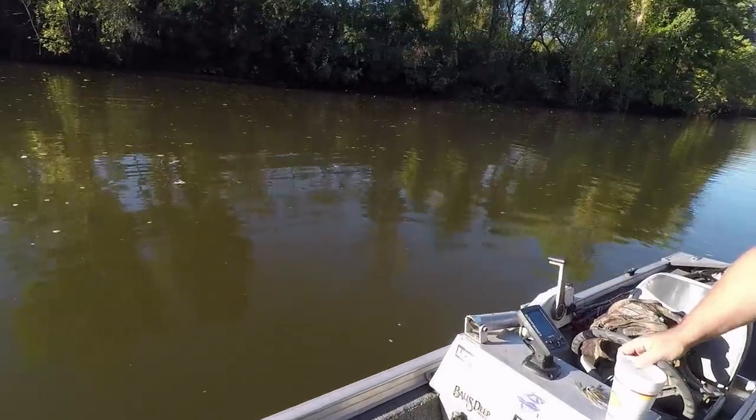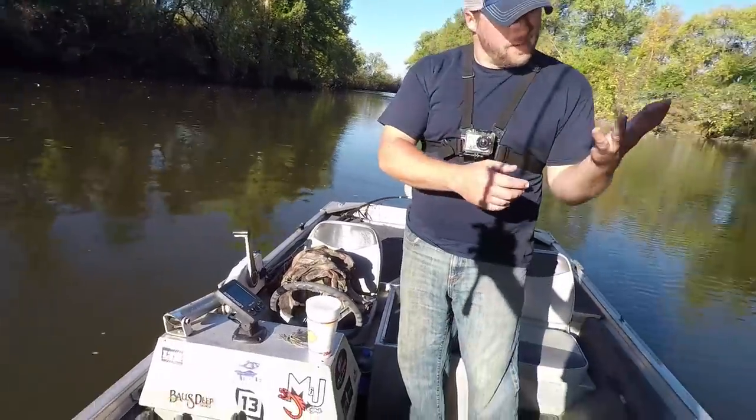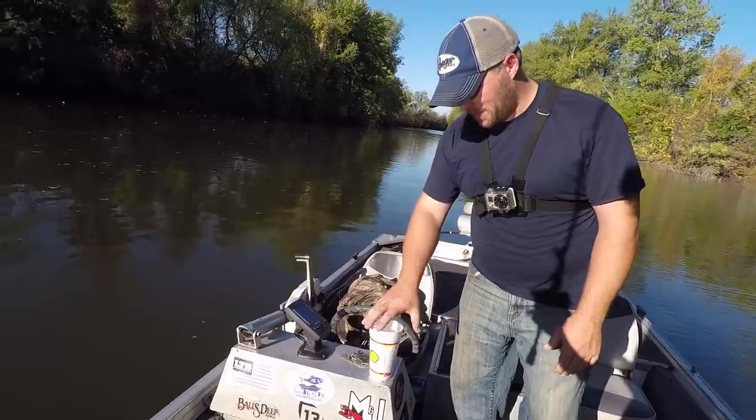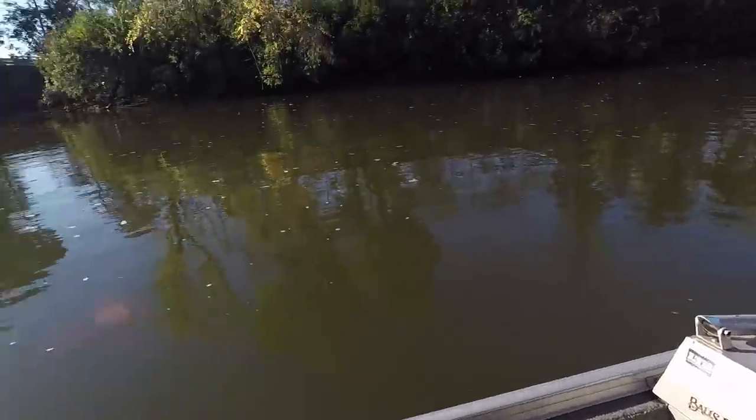I saw, I'm not even kidding, the biggest crayfish I've ever seen. It's probably the size of my hand. All orange, spit out of his bass. His mouth is amazing.